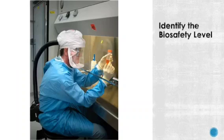Quiz. To recap everything that has been discussed so far. Identify the biosafety level shown in the image. Take note of the presence of the biosafety cabinet and the type of personal protective equipment worn for work.